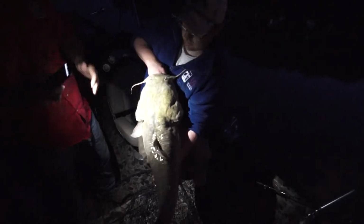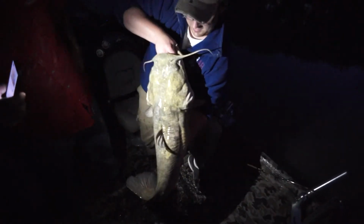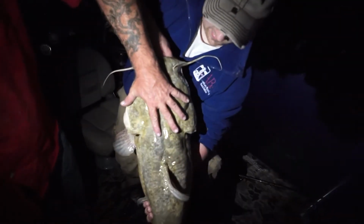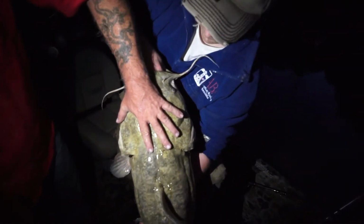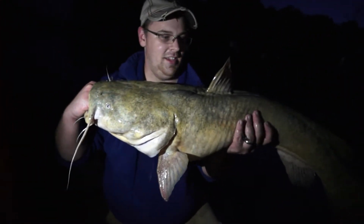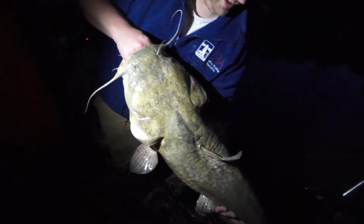And of course, there went the bag. Oh, no, he got the battery back. Wonderful. Look how muscular that fish is. Look at the back. And you all know how big Captain J is, big in a good way, Jason. You know what I mean, right? Absolutely. Big in a good way. Big old hand. And look at that fish. Just a wonderful example of a Maumee River flathead.